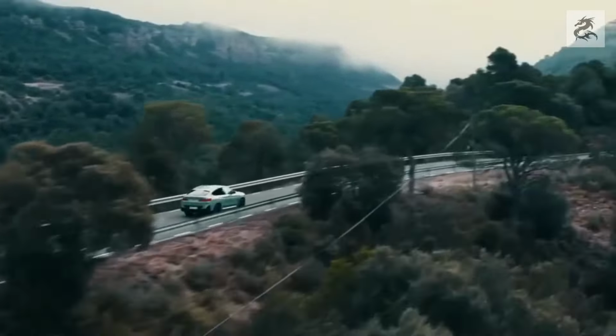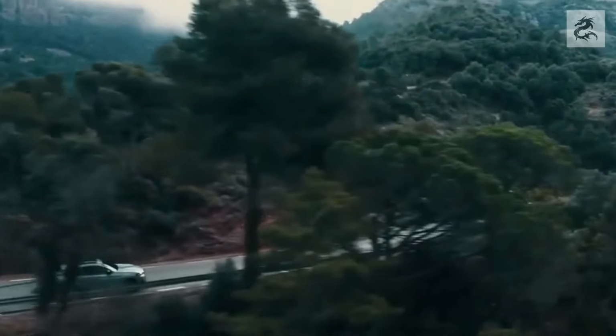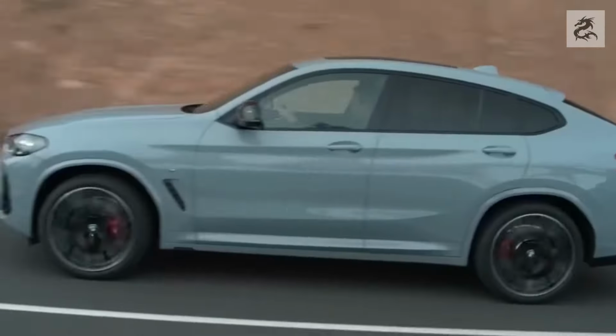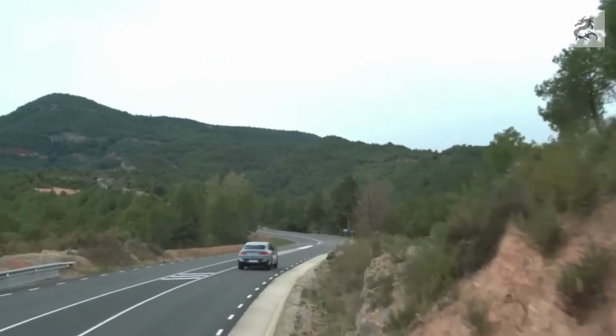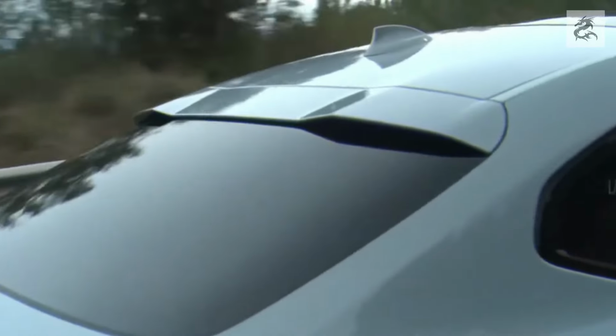In the BMW X4, especially in city driving, maneuverability is easy with agility and flexibility. The car's compact dimensions make it easier to park and move on narrow streets. The high seating position also lets you see the traffic easily.